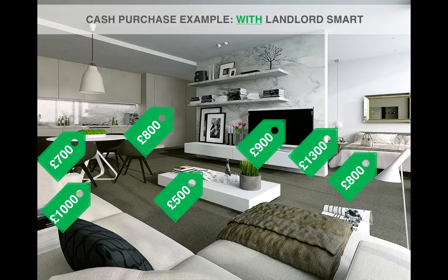But we will use trade suppliers, so we get trade prices, not retail prices. And there are lots of trade suppliers out there that will give you everything that you need, a one-stop shop. And not only do they give you everything that you need, they will deliver it and install it and take away all the rubbish, saving you all the time and effort of doing it yourself and sourcing things from 20 different places.